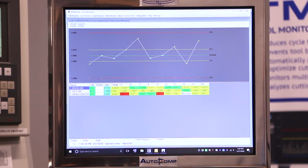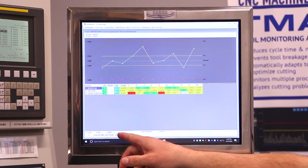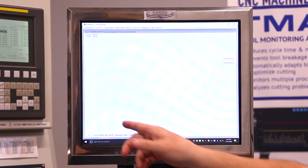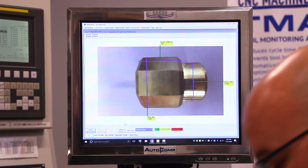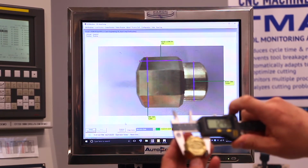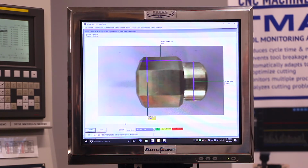Now, while I'm here, I want to show you a couple more features. We have different views that you can use. So this is our chart view. We also can pull up a part view. In the part view, we have the ability to interact with an image or a print of the particular part. As I'm going through this, I can simply take a dimension, and you can see which dimension was just taken. So we're going to fill in each one of these flags.